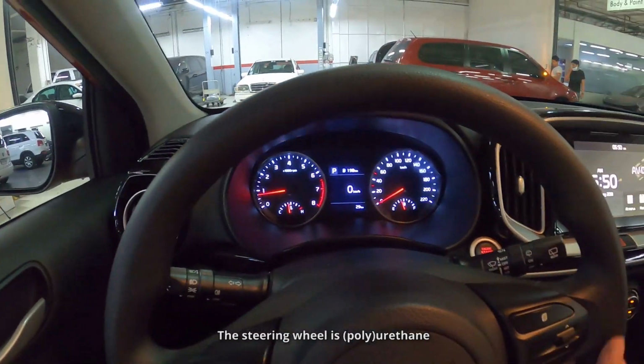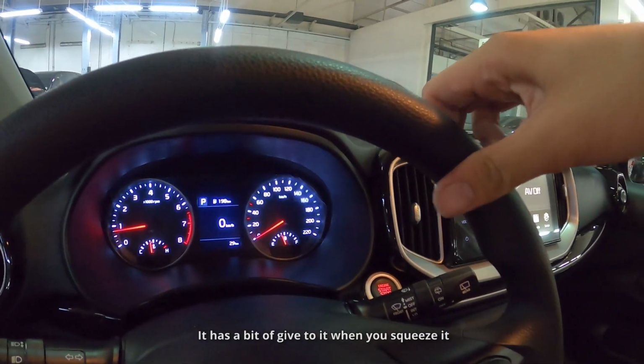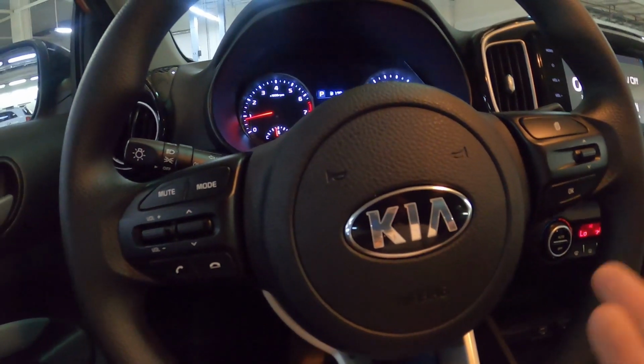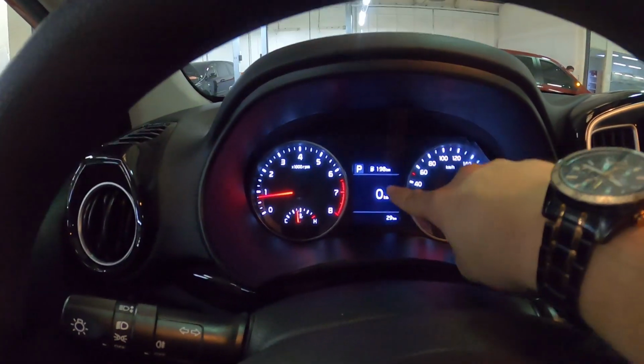The steering wheel is urethane, but it's quite soft. It has a bit of give to it when you squeeze it. Over here you have buttons for your infotainment screen. You don't get cruise control. You have analog gauges and a multifunction display at the center.